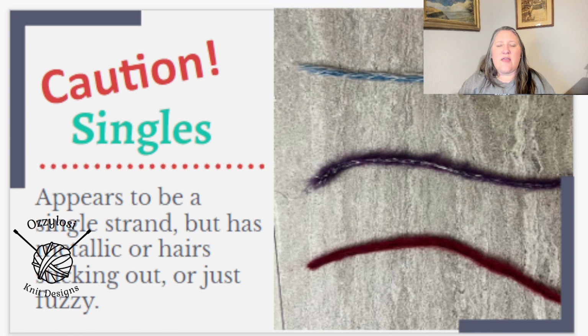The one underneath is a purple with a metallic string in it. That one is very fuzzy, but also that metallic string can come separated from the rest of the yarn, wrap around your knitting needle, and cause a little bit of a snag. So I would use caution. You can get them if you want to. Like, I think the one at the bottom of this picture is a blend. I can't remember what it was, but anyway, it's just beautiful yarn, and it worked really well.